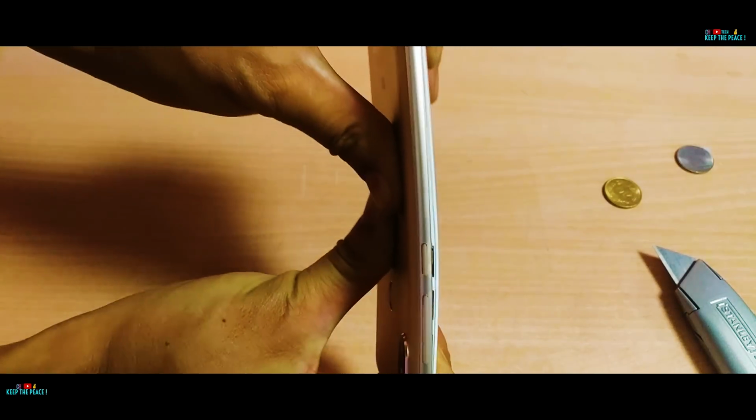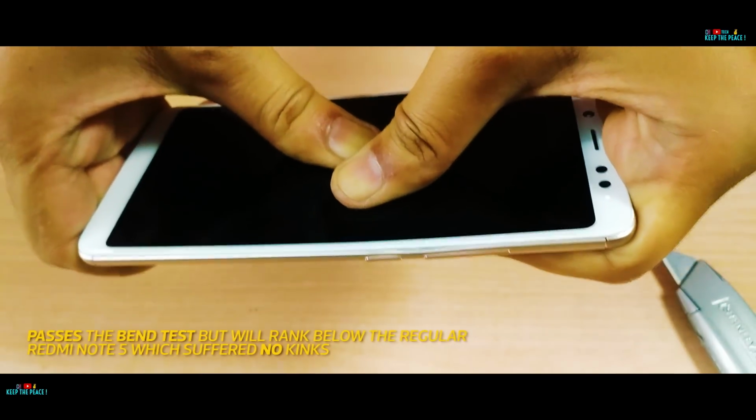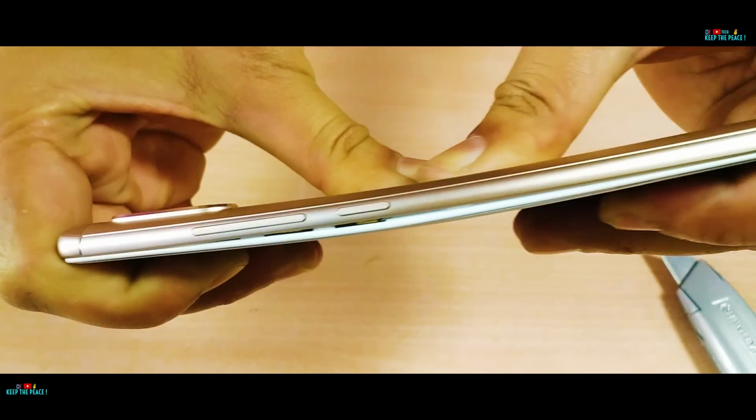The Redmi Note 5 Pro did manage to survive the bend test with no major breaks or cracks, but it did kink inwards just near the power keys while applying force from the display side and straightened out a bit by pressing from the back.